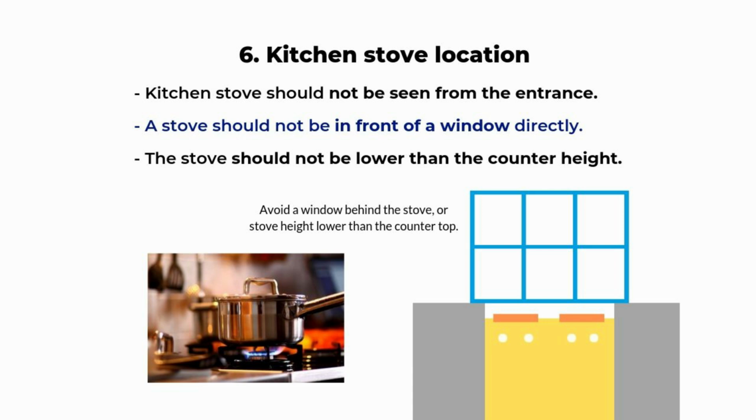And secondly, there should be no window directly above the stove. If you have a window directly in front of your stove, mixing with the fire, it can be a little dangerous. In another sense, it's the energy that can flow out easily. We want to keep all the good qi in our house.